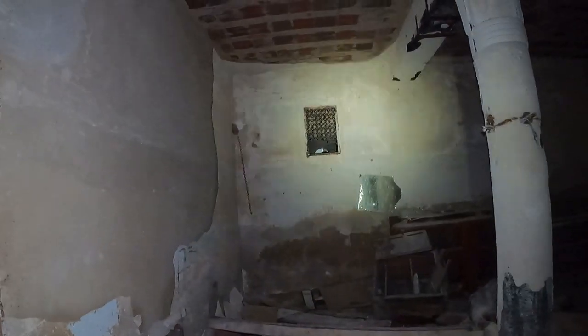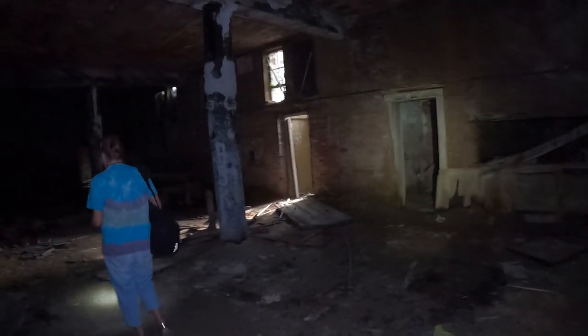Here we are on the first floor, back down to safety. More or less. Safer. There's some scrap metal I see. I ain't trying to haul nothing out of this, but. All right, should we try to do a little bit more EVP in? EVP in it is.